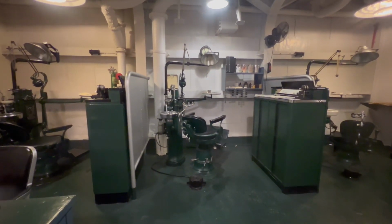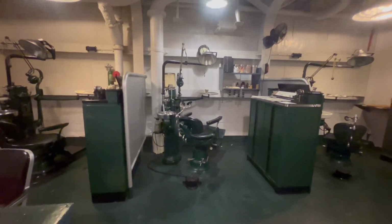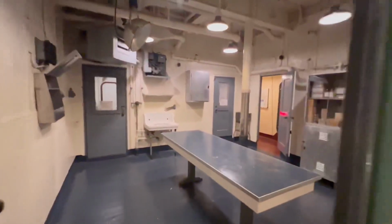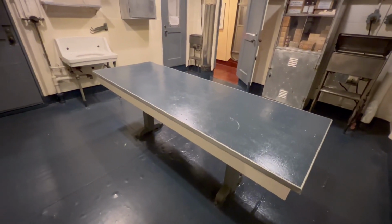Here we have the dentist's office. We have 3 chairs lined up. Get all your dental needs taken care of. Also have an x-ray room in here. Medical supply. I believe we're in the medical portion of the ship. Obviously, this is in the operating room.